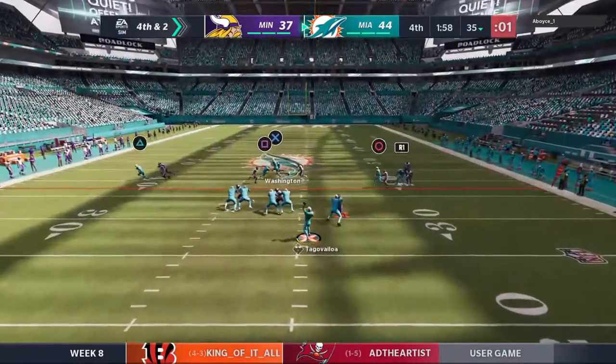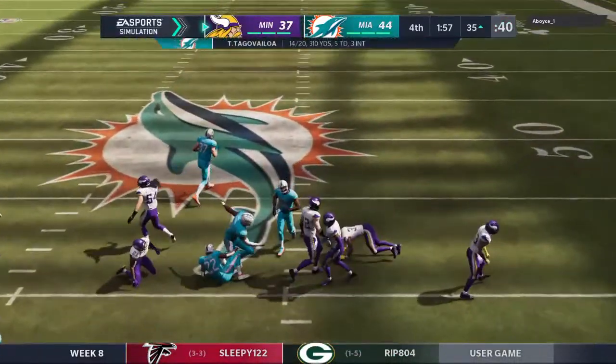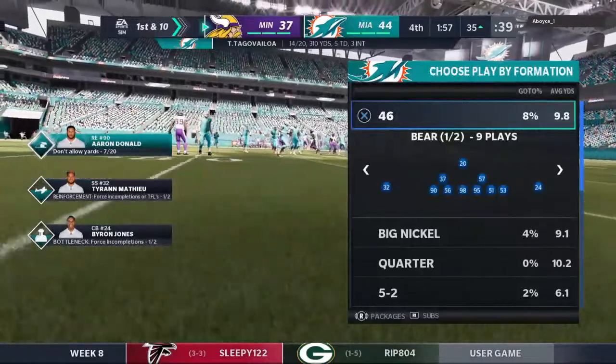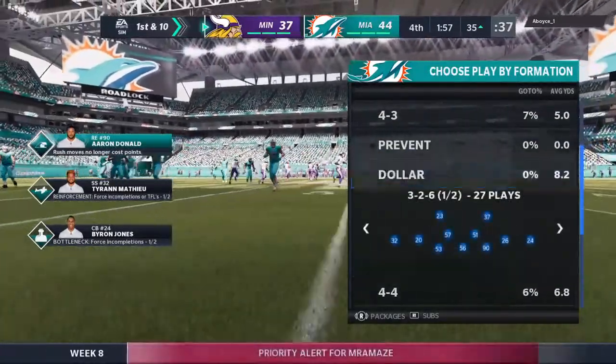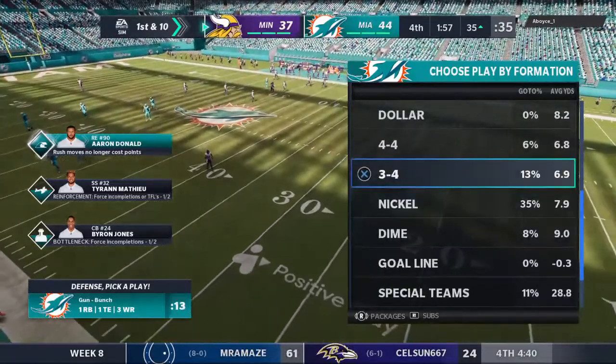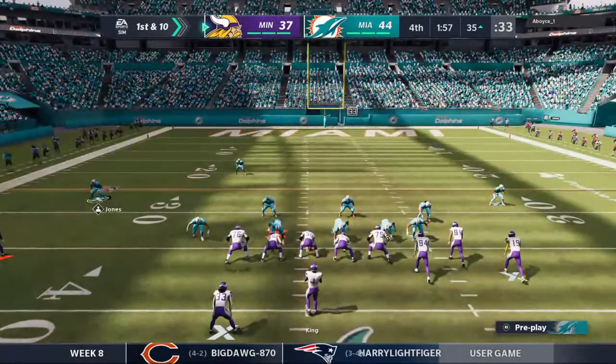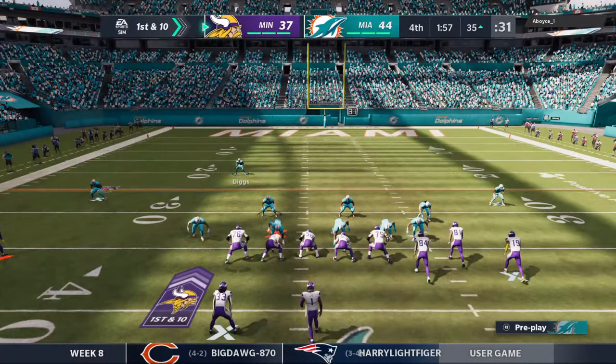Tua on 4th down. And no, it's incomplete. Boy, it looked like he had it and dropped it. And the Vikings, they have the football now in excellent field position. Result of the play is a turnover on downs. Ball up to the 35 now as they come up on 1st and 10.